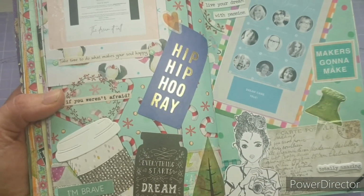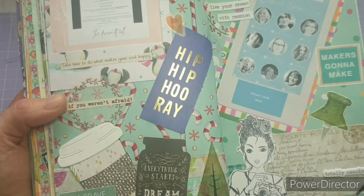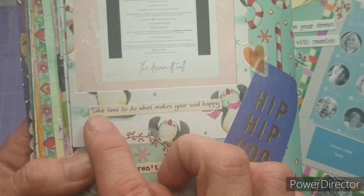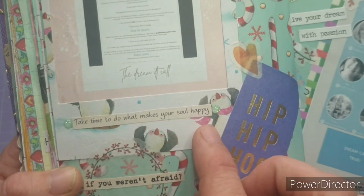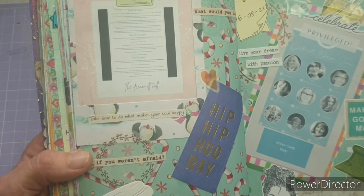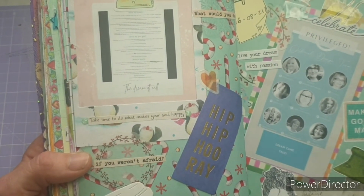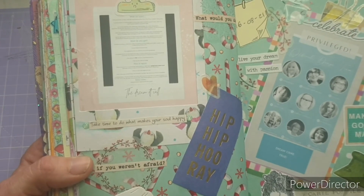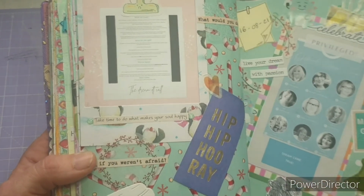Everything starts with a dream. And if you don't go for your dreams, you're going to regret it. So I did apply. And then I've got take time to do what makes your soul happy. Again, I've used Poem and Playtime here. Crafting makes my soul so happy, and I knew that if I went for it and by some miracle got it, I would be the happiest, luckiest girl in the world.